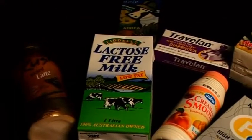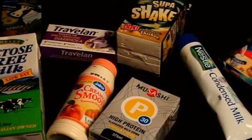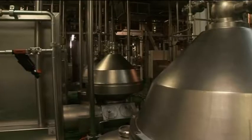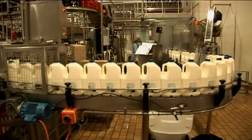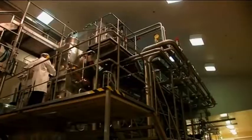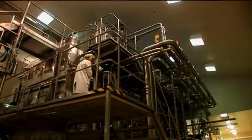The Australian dairy industry supplies a wide range of products to customers across Australia and around the world. About 200 dairy factories are licensed for milk processing and manufacture. Dairy products are exported to over 120 countries all over the world. This is the story of how the industry ensures the integrity of Australian dairy products in a complex marketplace.